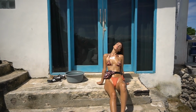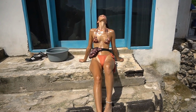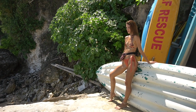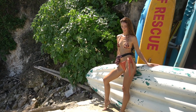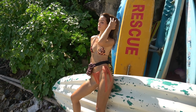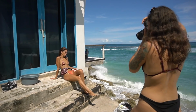I did use a little body spray on our model. She had her own, it was like a tanning oil, so we just put that on her and it gave her a beautiful glow. For styling, we ended up using a swimwear that Irene brought with her, and it was just a very simple look. I wanted it to be very sporty. I saw those boards that were next to this little house on the rocks, and I thought it would look really nice.